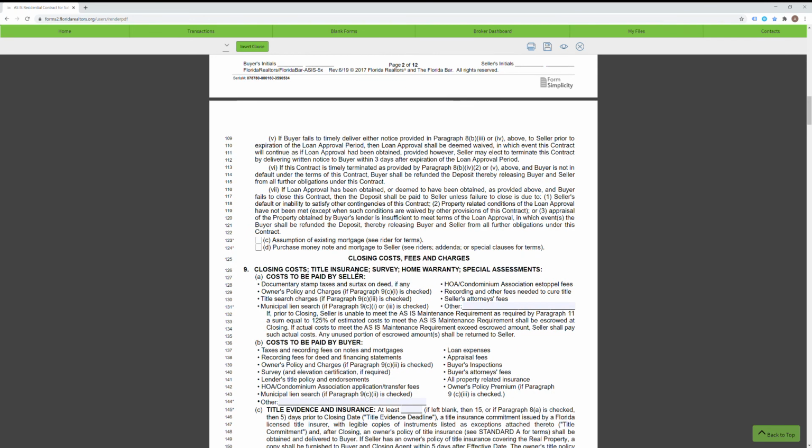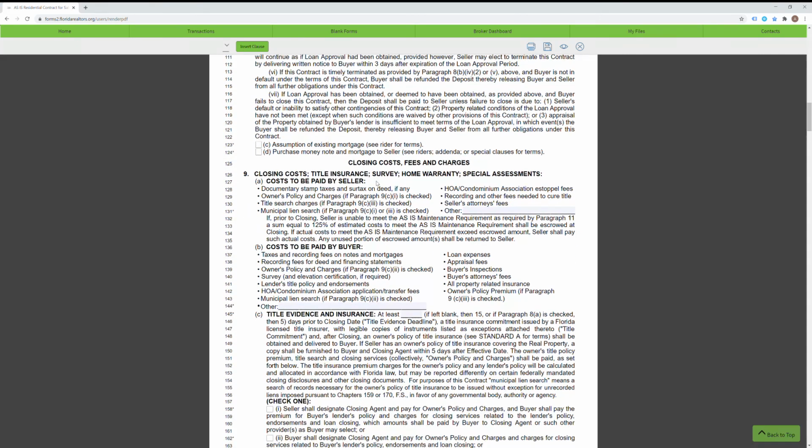As we move on down, this paragraph here is usually never filled out, very rarely. If you do have this particular case, once again, reach out to me and I'll discuss this with you, but it almost never happens out of most sales, so you usually just skip this paragraph here and get straight to the closing costs. So these are the closing costs to be paid by the seller and buyer.